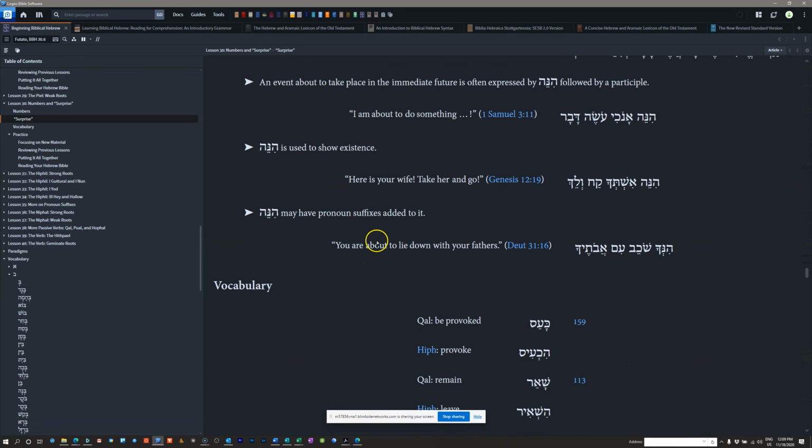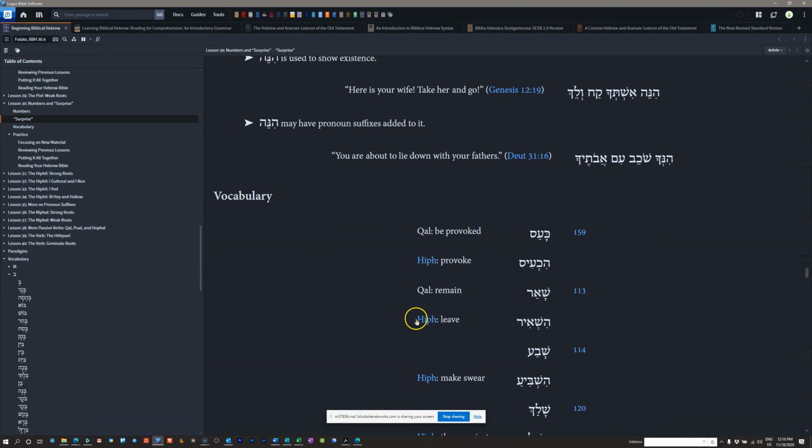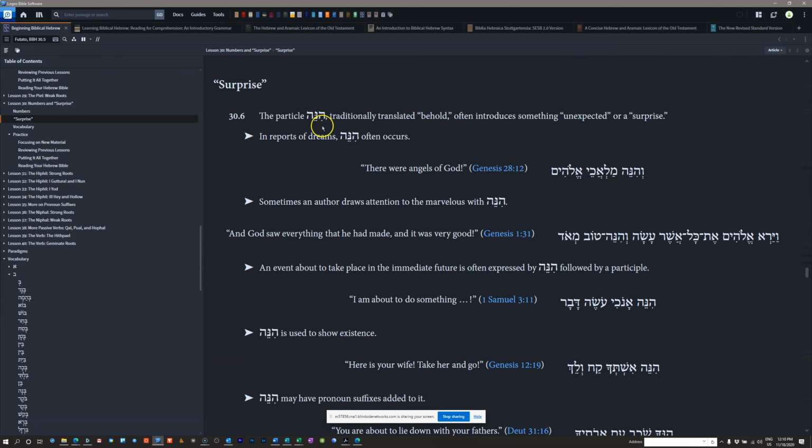And then another thing you want to be aware of is when you have a pronoun suffix. A pronoun suffix is usually going to function as the subject of whatever clause is going to follow that. A lot of times if we just translate this as behold or something like that, we can give the wrong emphasis there. It's not always super emphatic. It's just a way of shifting attention or shifting focus in dialogue. So I guess it's not just limited to dialogue, it would be narrative as well. But that's what's going on with the hinneh particle.